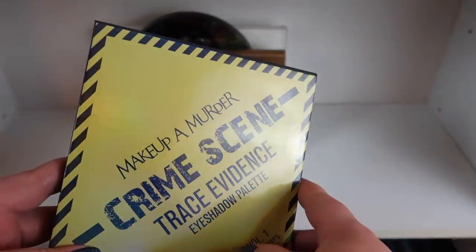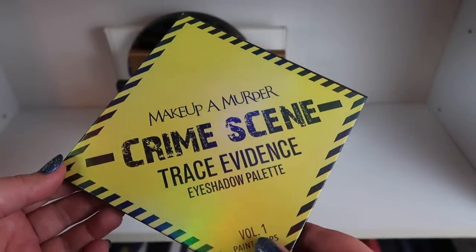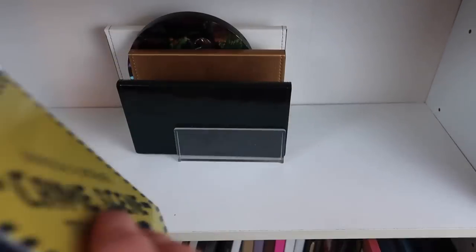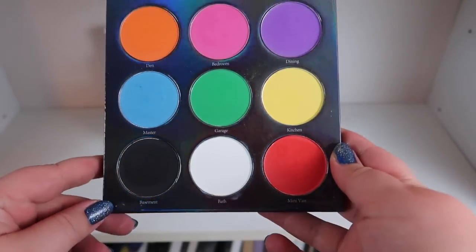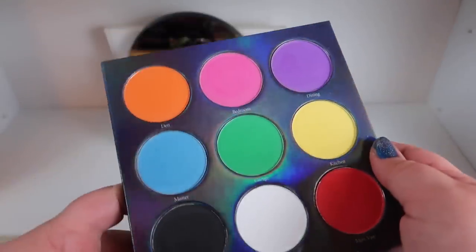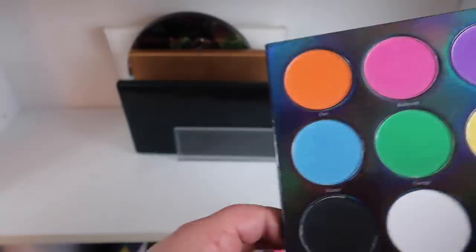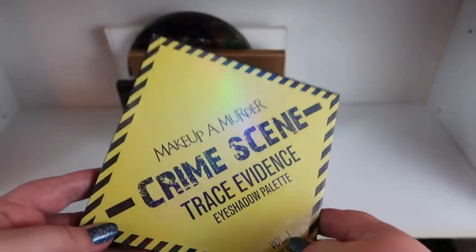Last but, oh my god, certainly not least, we have one of my favorite makeup brands ever. This is Makeup and Murder. This is the Crime Scene Trace Evidence Volume 1 palette. This is their colorful one. Look how pretty that is. I love this palette to death. I should have panned this palette, but I'm not. But I love this palette, and I cannot wait until I'm in a place where I can afford to buy the rest of their palettes because they're gorgeous. I love this whole brand, everything about it. So yes, keeping this.